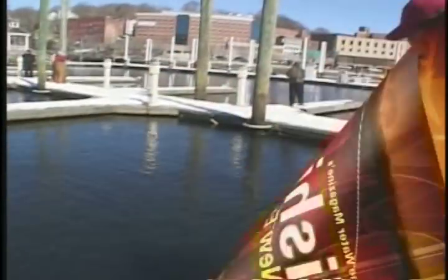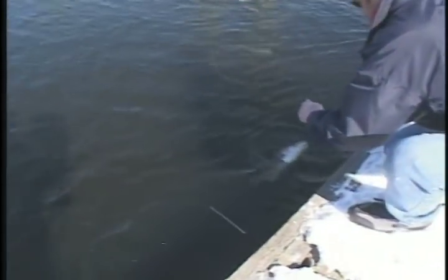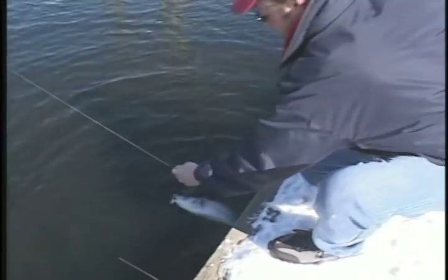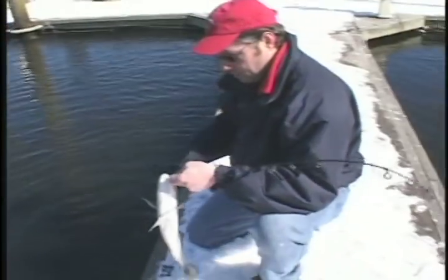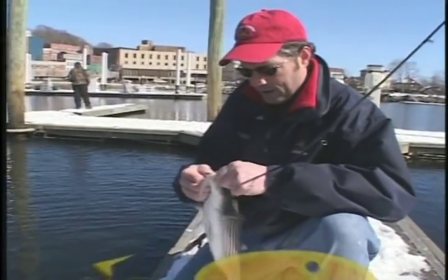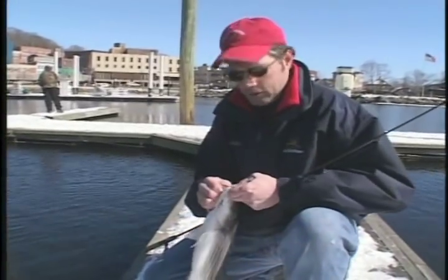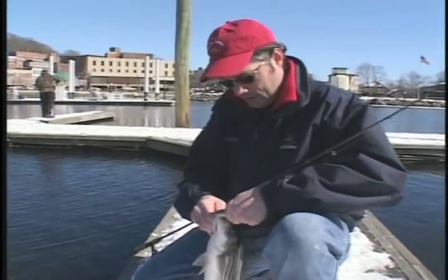You got one there, Chris. All right, there you go. Try not to foul hook these fish, because you can feel them hitting your lines. The trick with these guys is that they're thick in there, really thick, and you want to try like heck not to foul hook them. If you're jigging hard in here, you can actually feel them swimming by and grabbing the line.